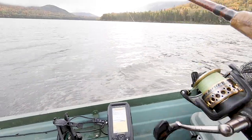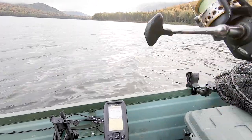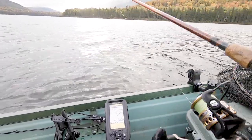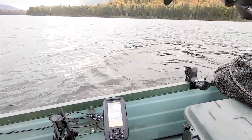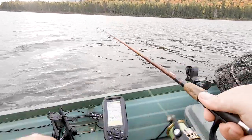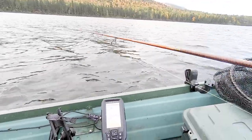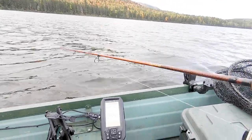That was a big perch. Pretty sure it's the biggest one I've ever caught. So I start at the bottom and then if I don't get anything there, a couple reels. Go again. Reel up again. Just keeping my line as tight as possible while the jig is free falling.